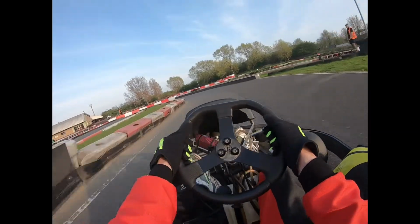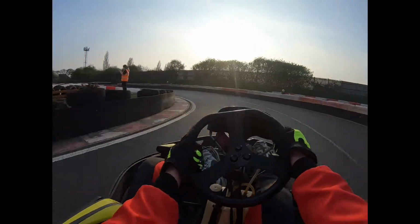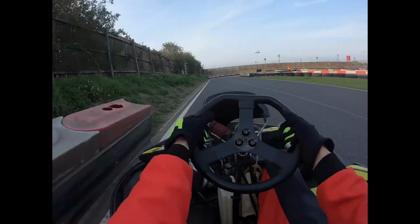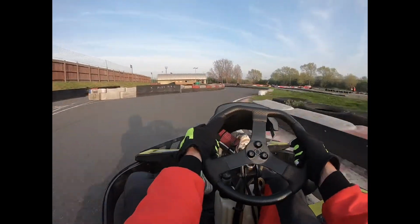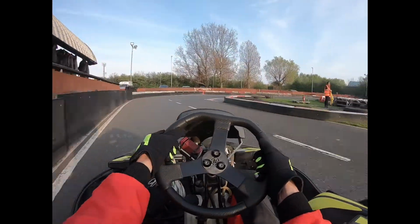Into 90, into middle here. I do like this corner as well actually, it's got a nice feel to it if you get it right. This one here, and into the final hairpin, which I've gone back to doing how I used to do before. As you can see there, it's just about perfect. So this corner here as well, not too bad. You'll notice that I'm actually leaning on the outside of the kart, generating extra grip in those tyres.